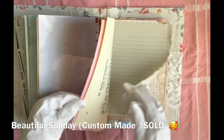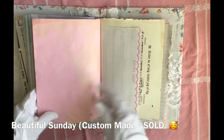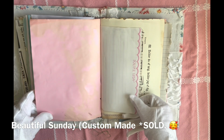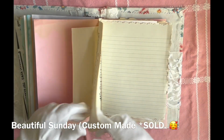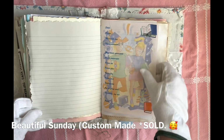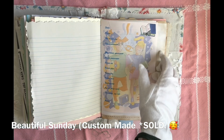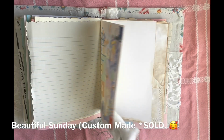And then the pink signature, pink tea dyed paper, and lots of handwriting paper. This is actually a bit from a book from the 80s, not personal to myself, but a student book from the 80s. It's like a profile page, an old school profile page.